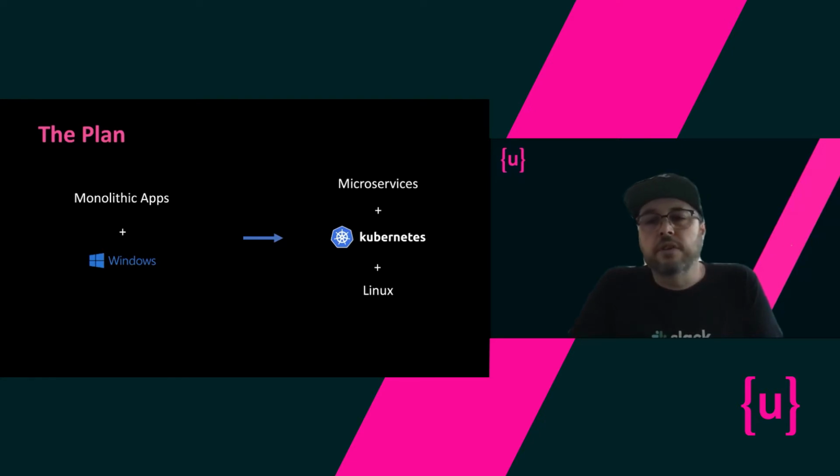We got all of our stuff running in Linux containers, running great on our local machine with Docker Compose, etc. But then we wanted to start deploying this to a Kubernetes environment. So we started thinking about deployment quite a bit.